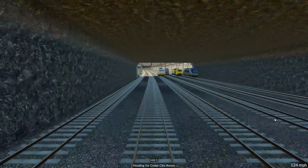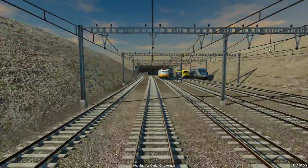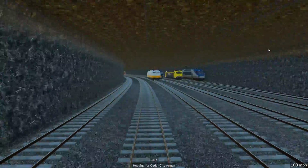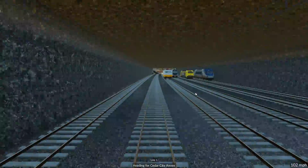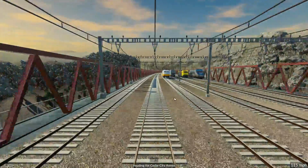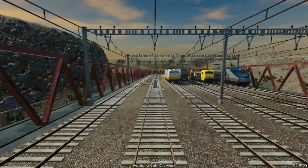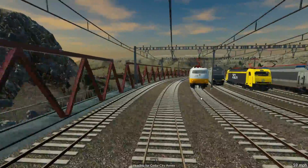They're up to 124 already. I can't actually remember who is winning in this championship with the electrics. I'll have to go back and check it. But right now they are slowing down for these corners, which is fine. The Norwegian train is still in front. We'll have to see once they get to some of the tighter turns who slows down and who can maintain speed. The Norwegian seems to have the acceleration there.